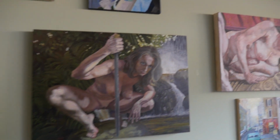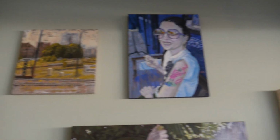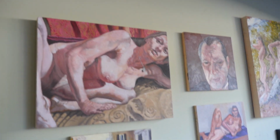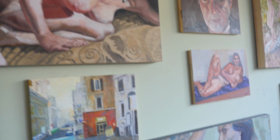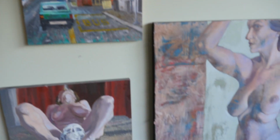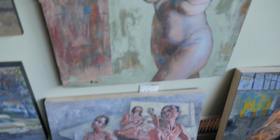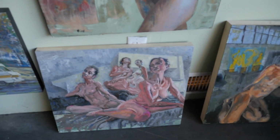Yeah, so the nude, for me, and probably for most artists, is great subject matter for painting. That's why people paint the nude. I think you can do so much with it. You have the form, of course.